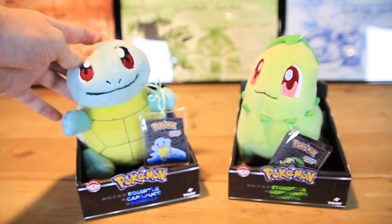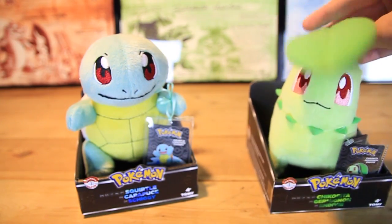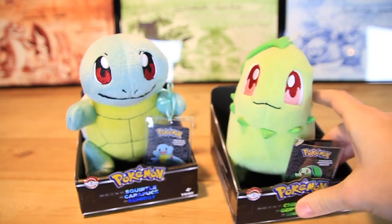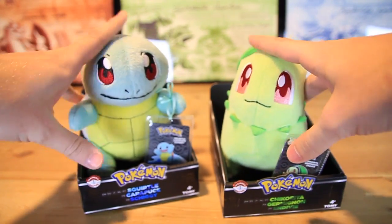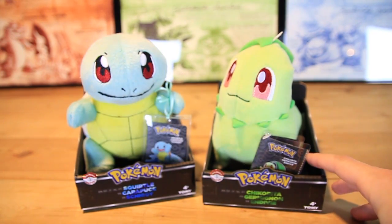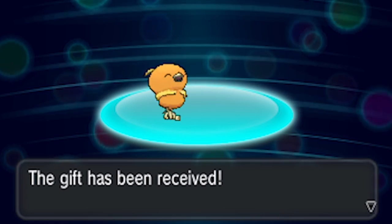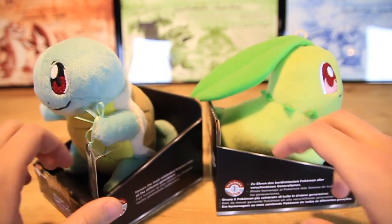We've got Squirtle, my favorite starter from Kanto, and Chikorita, my favorite starter from Johto. It's a beautiful, beautiful leaf on its head. Looks like a pear. I just love these guys so much. These aren't the only ones in the line. There's also the rest of the Kanto starters and Torchic, for those of you who first experienced Torchic or just brought him back in X and Y by doing that mystery gift event, which, by the way, ends in January. So if you want a Torchic, get X and Y, do that now.